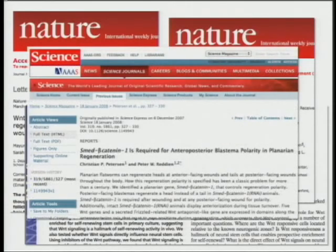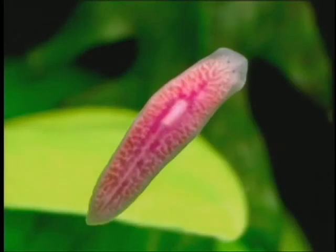Now, I want to leave you with this recent paper that says this Wnt pathway is required for patterning in planaria. Does anybody know what a planaria is? A flatworm. Now, you're probably saying to yourself, why should I care about a planaria? And these animals, you can cut them in half. Do you see the eyes here, the little dots up there in the corner? Those are the eyes. If you cut this worm in half, it'll regenerate a tail. But if you tweak the Wnt pathway, it'll regenerate two heads.